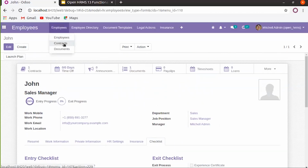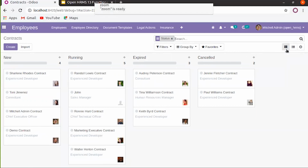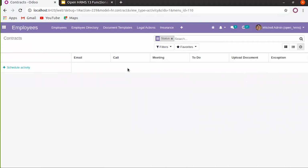Then we have contracts. You can find all the contracts here. We have already discussed this one. Here we have an option for the Kanban view and the list view, and we also have an activity view. Normally the activities which we have scheduled are for this particular user, or if it is an admin, it will show all the activities and the status of those activities.